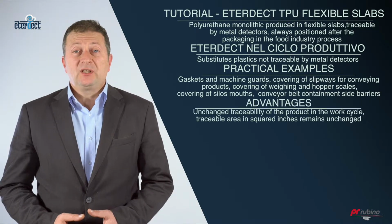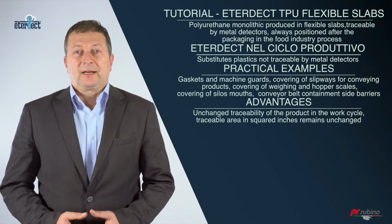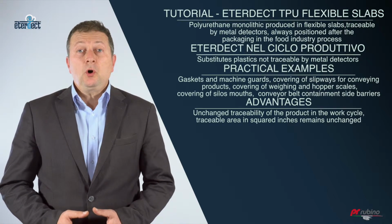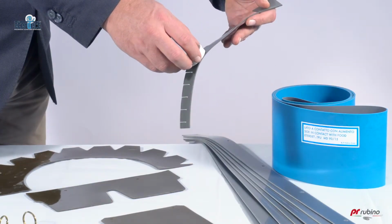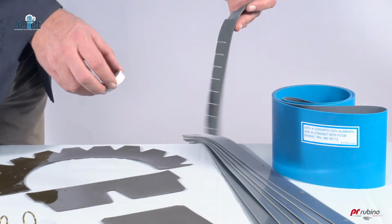We are now going to show some important advantages. Unchanged traceability of the product in the work cycle. We have created the product which is traceable by the metal detector positioned on only one side. Consequently, during its use, the traceable area in square inches remains unchanged.